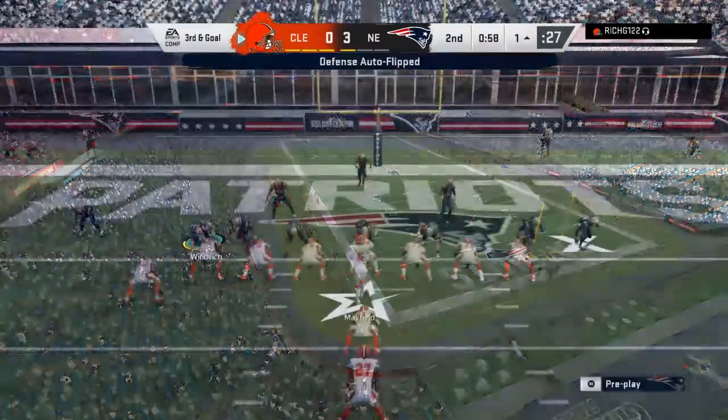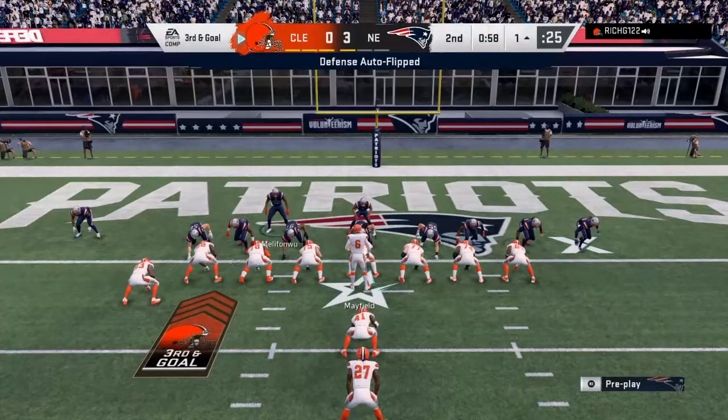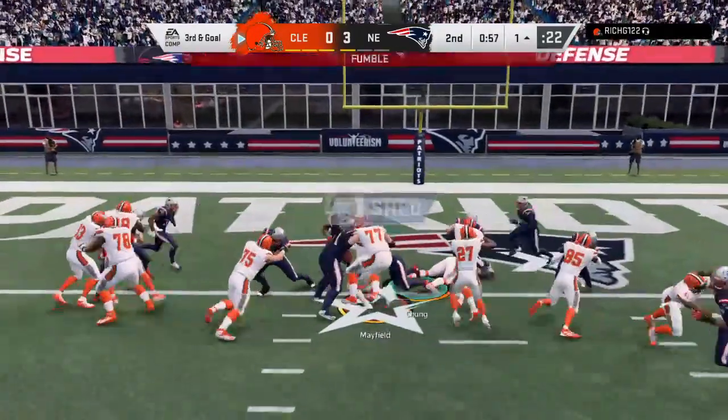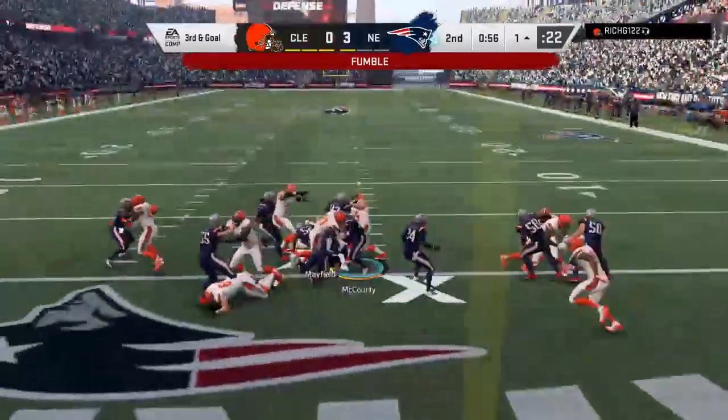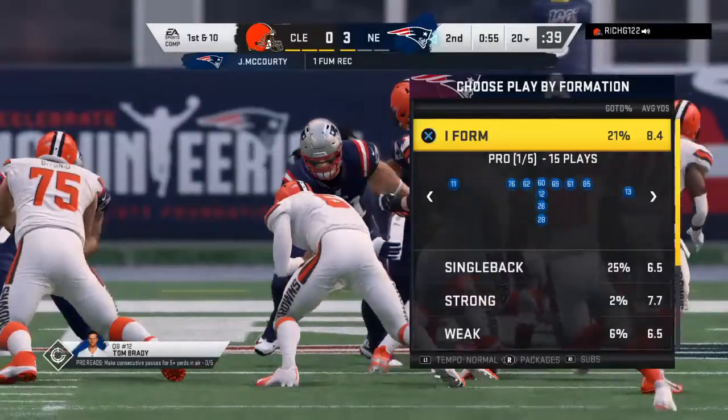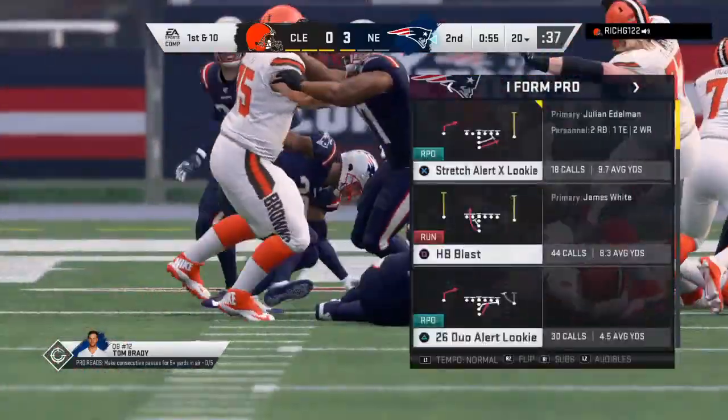Watch this. They've been denied touchdowns in the red zone twice already. Here comes 3rd and goal. Okay, give me that ball. Get that ball. I told you I had something for him.